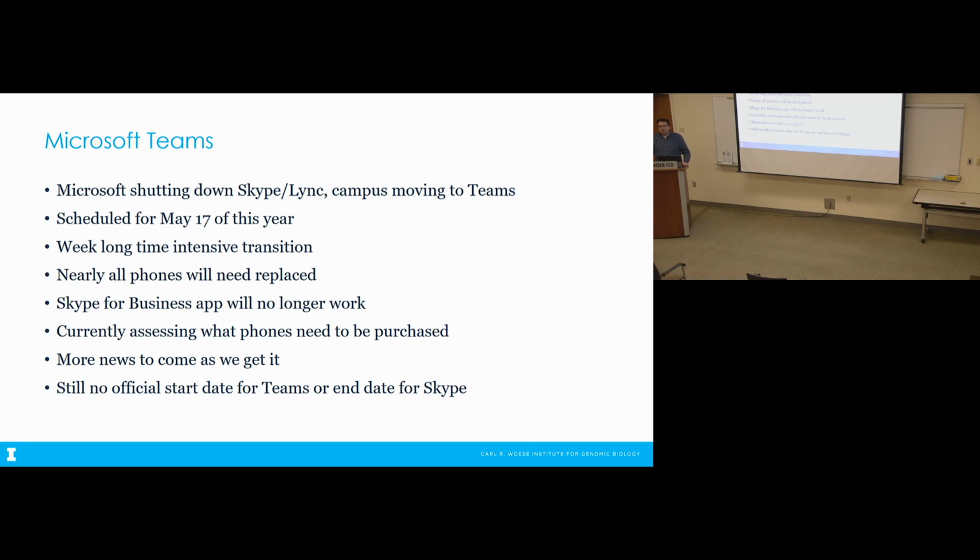The week of May 17th, if you need to make a phone call, you might have trouble doing that. Bring your cell phone to work week is what I'm calling it, because you might not be able to get a hold of anybody. Nearly every phone in the building will have to be replaced by May 15th. That's a big job. We have started and we've sent some links out to certain parts of the building to try to figure out what we need to do in advance. And we're trying to assess that.